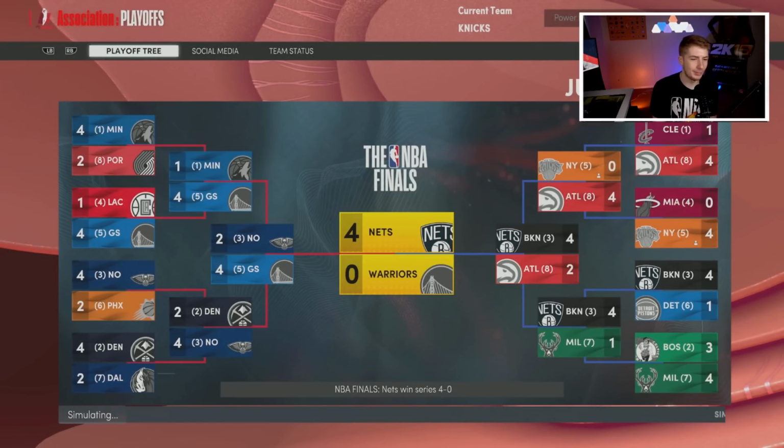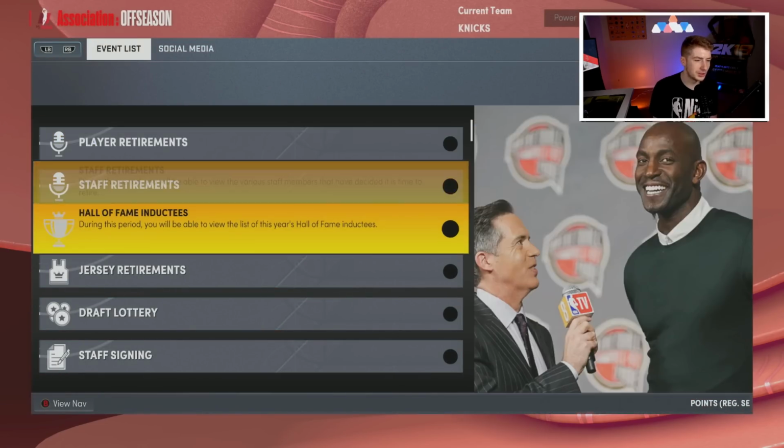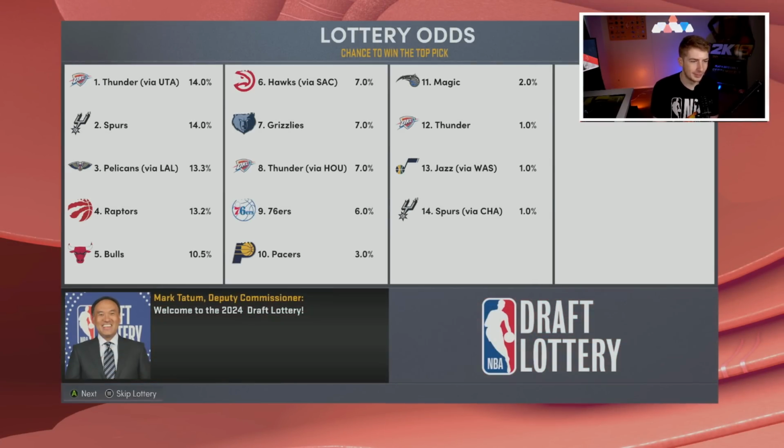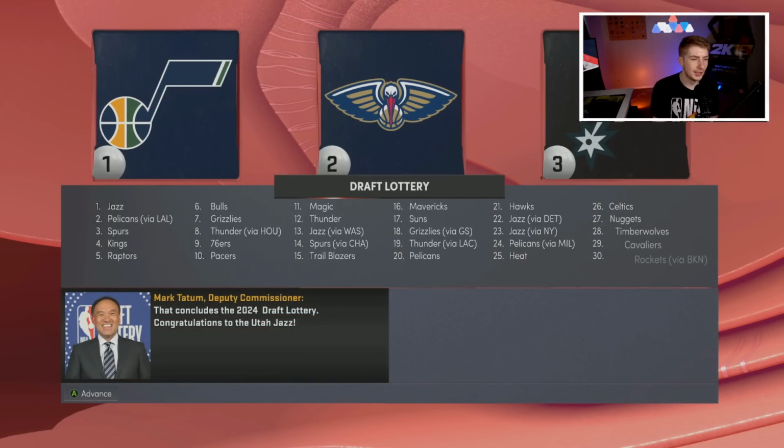Brooklyn Nets go on to win the championship. Super unfortunate stuff. Well, let's go straight to the draft lottery. I don't know if there's going to be much I'm going to change. I'm kind of in love with what we have. Jazz went number 1, which is good for them. They're going to need that. And number 2 for the Pelicans, 3 from the Spurs. So I feel like I want to run it back one more time.